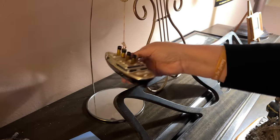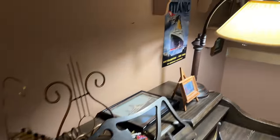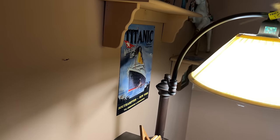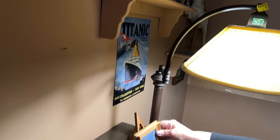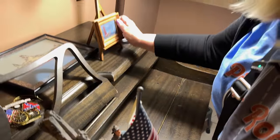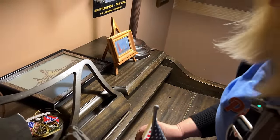There we go. But then look at that. Look at that metal sign there for the Titanic. For $3, I'm going to pick that up for sure. And if it's half price, even more. And here's a little painting. Dad, would you mind getting that off the wall, the Titanic sign?